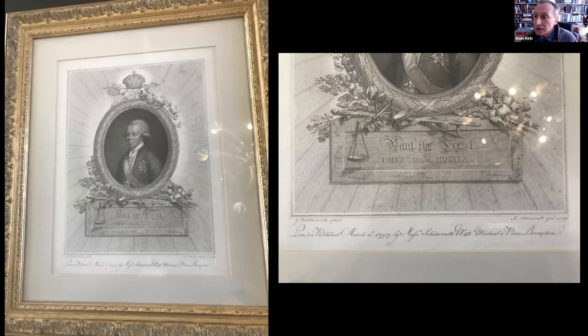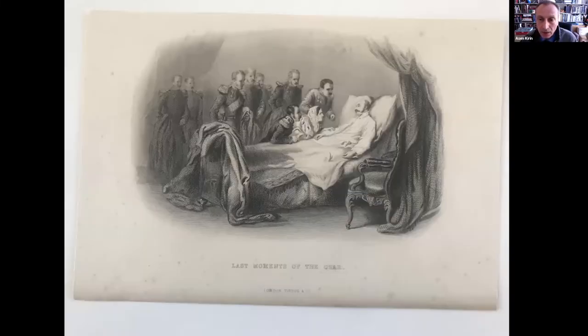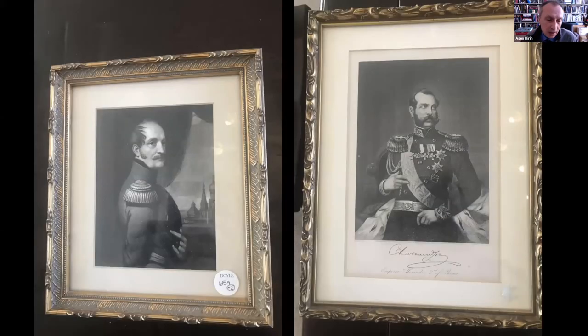So this is Catherine the Great's son, Emperor Paul I. You see, the text on the print is in English because it was meant to be sent to Britain and maybe even to the United States. And this is Emperor Nicholas I at his deathbed. This unique print, there's a limited number of prints of this kind issued. And this one was placed in a special leather bound album containing just this one print. Larger examples of prints of Nicholas I and his son, Alexander II.